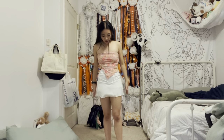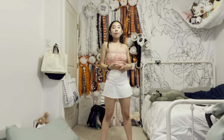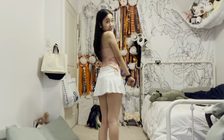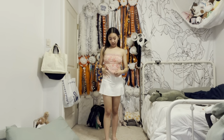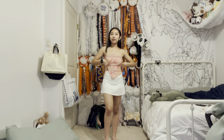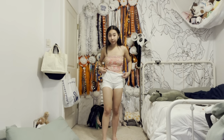The skirt is adorable, very movable, very danceable, very much activity approved. It is a little shorter in the back, but I don't mind that. So this combo is pretty cute. I'm loving the little vibe of it. This top is literally adorable. Love it. Approve. Killing it. The skirt also feels very much like a tennis skirt.